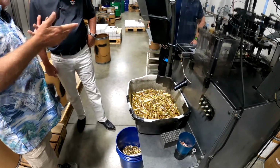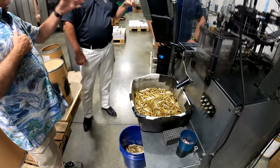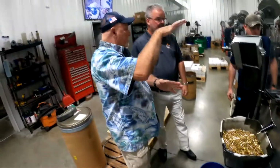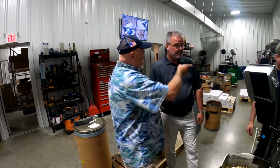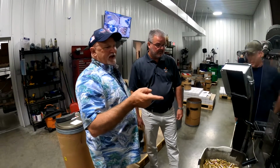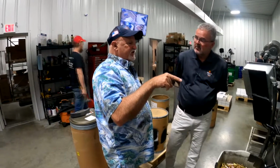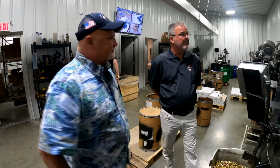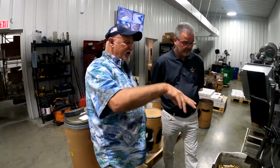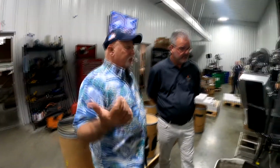And you'll run about 20 to 25,000 rounds a shift. Okay, so it's not quite as much as the pistol caliber, but the machine's got quite a bit longer stroke. It's made by the same company that makes our other pistol machines. We've had, I think we've had this machine since 2012, so it's about 9 years old. And then we have two more machines just like this one. One is set up for 308, and then the other one is tooling for 223 as well.